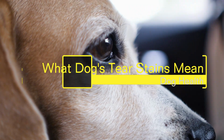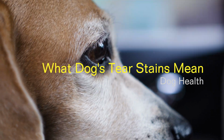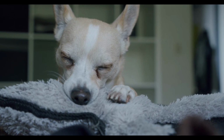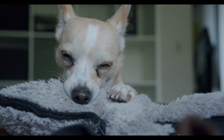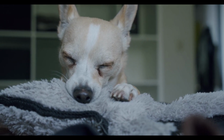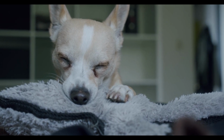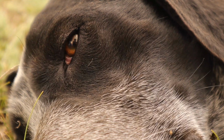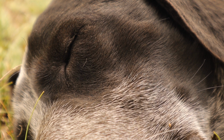What dogs' tear stains mean. You've probably seen dark brown or reddish tear stains under a dog's eyes and wondered where they come from. Tear stains appear in certain breeds more often than others, and they can indicate a lot of different things. It's important that you see a veterinarian or eye specialist if your dog is developing tear stains to determine the cause and possible treatments. Here's what you should know about tear stains under dogs' eyes.